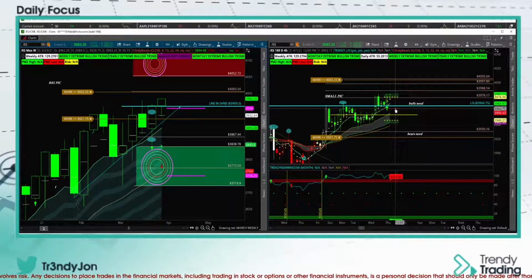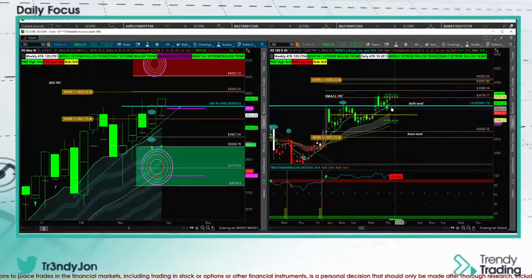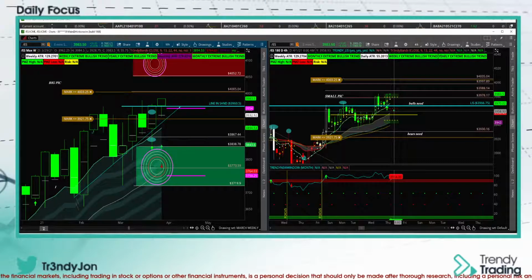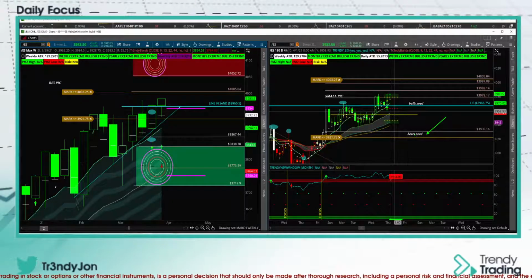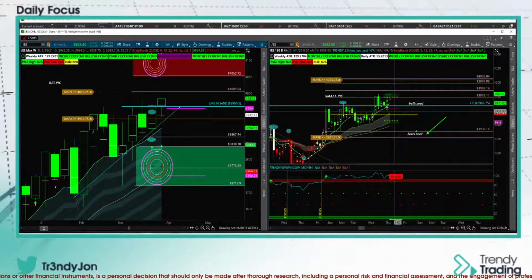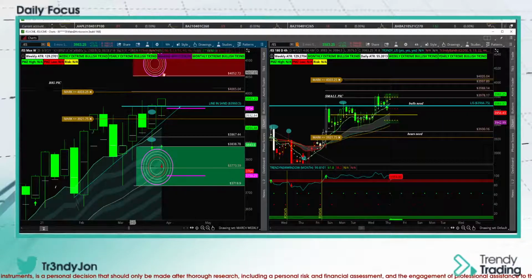Anything underneath this blue line, I would be looking for a reclaim after about 30 minutes or so. I'm not really interested in getting short in the market unless for some reason we start to ask or go bid underneath 39.30. Okay, so again, 39.30, this is my key level for anything to go south.